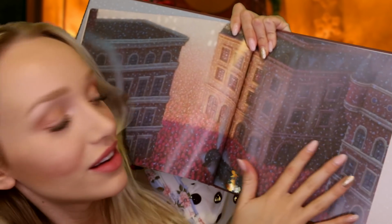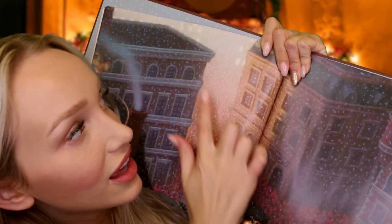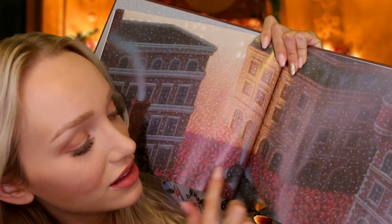We go. All of these are the elves converging, you know, to celebrate another year of hard work, I imagine.